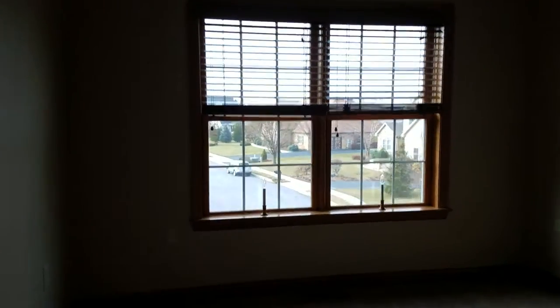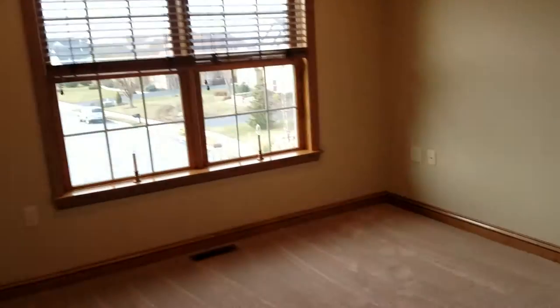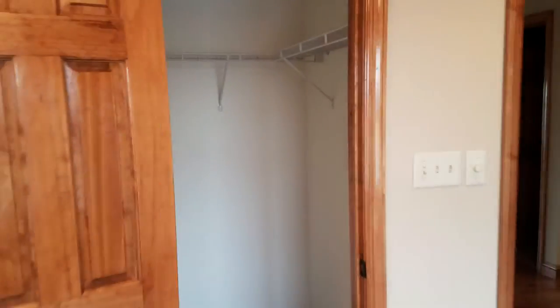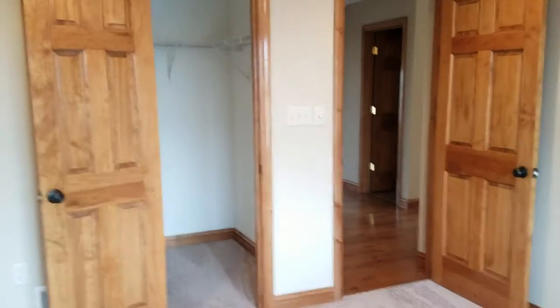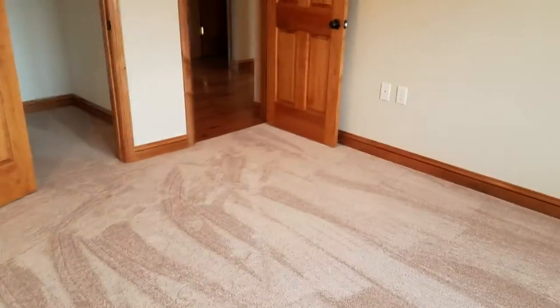Down the hall, three additional bedrooms. Two have walk-in closets. They all have recessed lighting, and all of the bedrooms, again, are wired for the wall mount TV and internet. There's your closet. We'll look this way. Oh, and these are the bedrooms. The smaller of the four bedrooms all got new carpet.